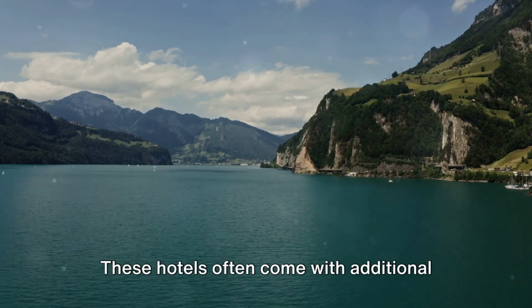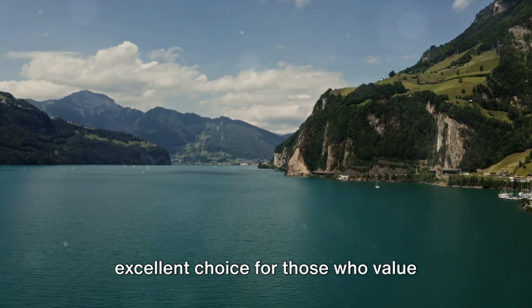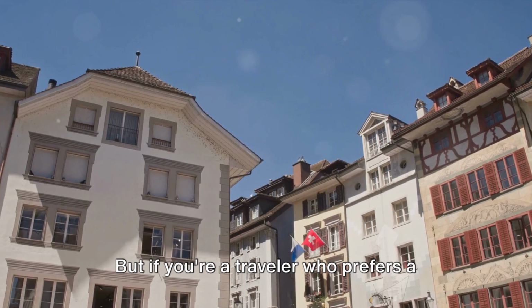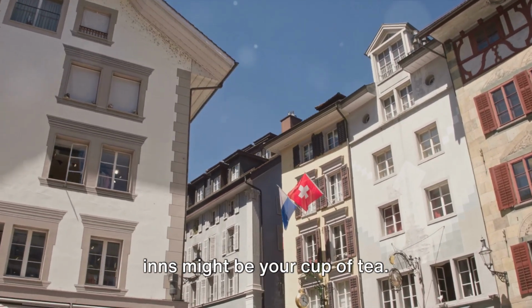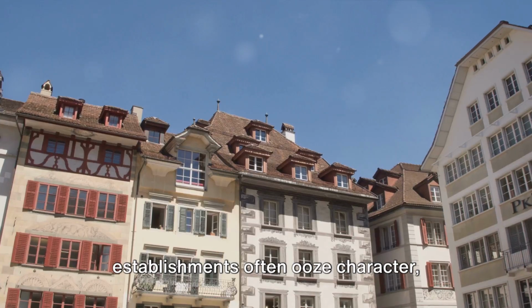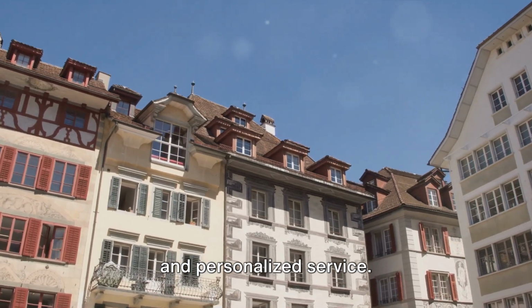These hotels often come with additional perks like swimming pools, spas, and gourmet restaurants, making them an excellent choice for those who value comfort and convenience. But if you're a traveler who prefers a more intimate, cozy atmosphere, boutique inns might be your cup of tea. Nestled within the city center, these establishments often ooze character, showcasing traditional Swiss architecture and personalized service.